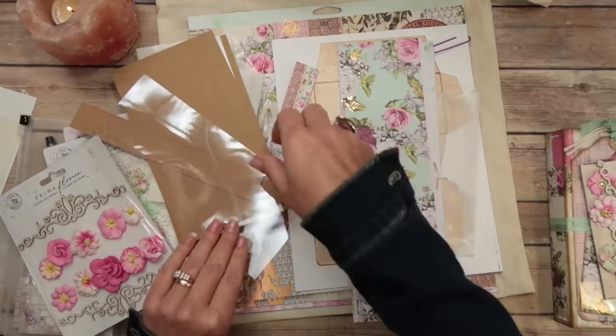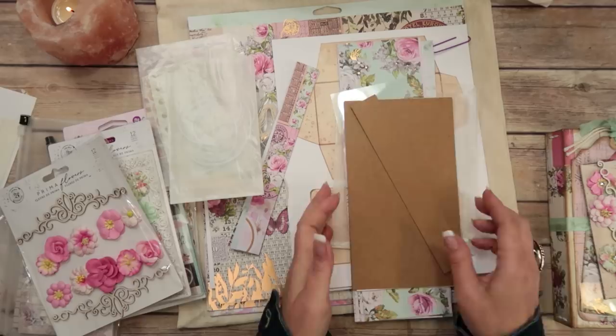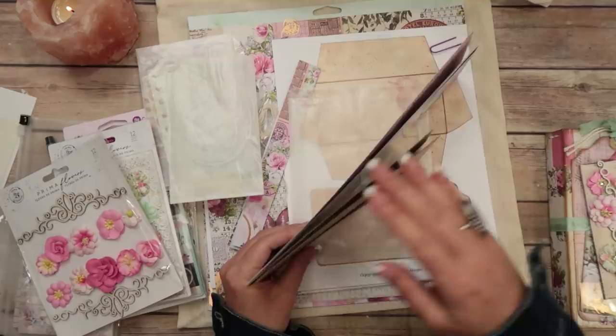So that is the Misty Rose. That is set number 2. Again, half will be put up for sale at 11, and then the other half will go up for sale at 5.